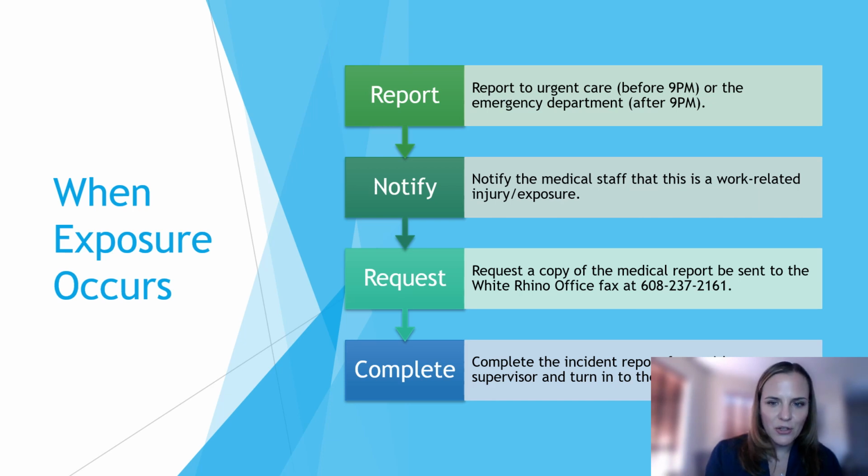Once you have done the initial cleaning and notification of your supervisor, you're going to report to urgent care if it's before 9 p.m. or urgent care is still open, or the emergency department if it's after 9 p.m. or urgent care is closed. You're going to notify the medical staff that are treating you that this is a work-related injury or exposure.